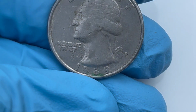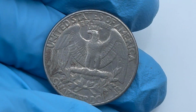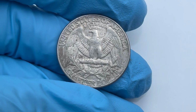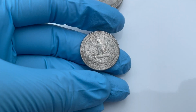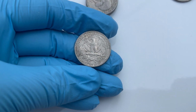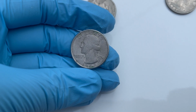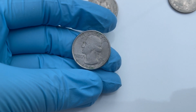But here's the catch, this opportunity won't last forever. Coins like these are snatched up faster than you can say quarter dollar, so if you want to cash in, you'll need to act fast. Besides, do you really want to be the person telling your grandkids, yeah, I had a $1 million coin once, but I accidentally used it at a vending machine? Yeah, didn't think so. So, what makes this 1989 P Mint marked George Washington quarter so special? Let me break it down for you.